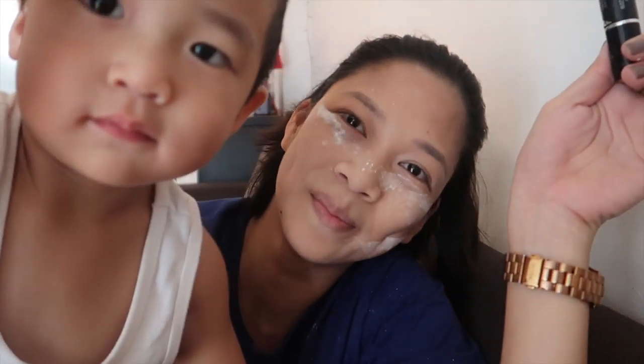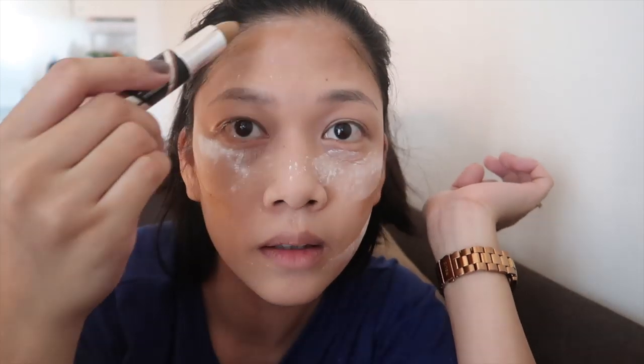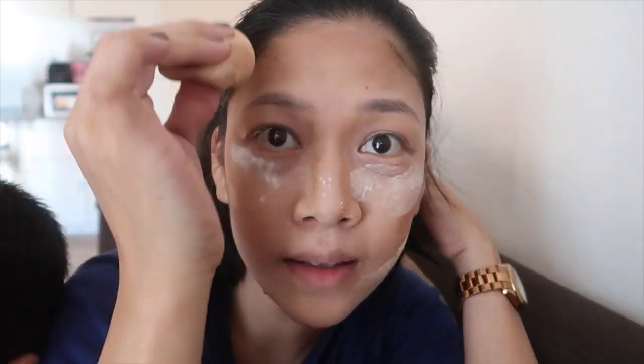I just put it all over my contour areas, also on my nose. Yes, I like this shade because it's the right color on my face. It's very subtle, it doesn't look like you're Maleficent. Now we're taking off the setting powder.